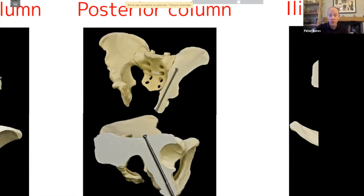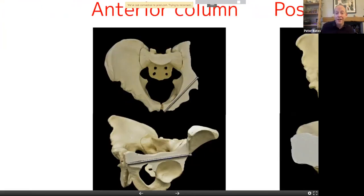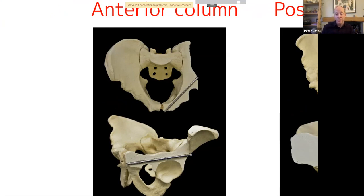There's a thing called a posterior column screw, which goes behind the hip socket. This here is the hip socket right there. That goes down there. And if it goes the other way, it's called a butt screw because it goes up literally through your ischial tuberosity, through your ass.